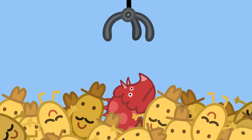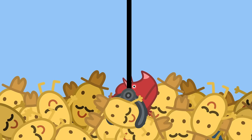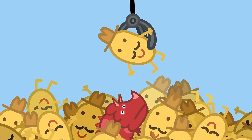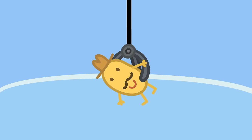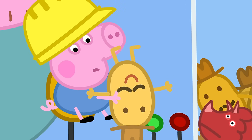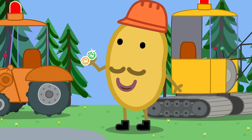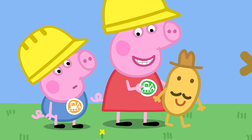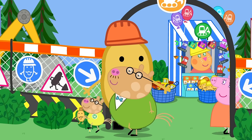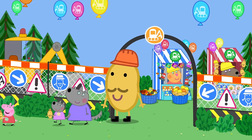The dinosaur toy is too heavy for the grabber. Oh, try again. Oh, no! We got a Mr. Potato doll. The Mr. Potato doll is just the right weight for the grabber. Aren't you lucky? And he's yours to keep. But the best news is you have earned your digger badges. You are fully qualified digger drivers! Hooray! Thank you for visiting Digger World, where all your digger dreams come true! Bye! Bye-bye!